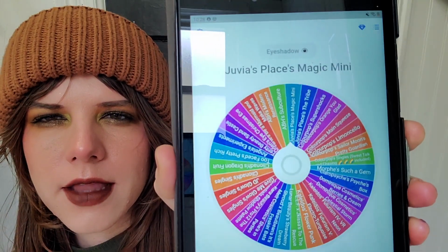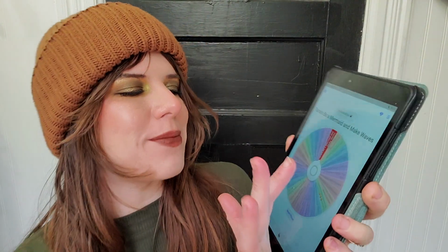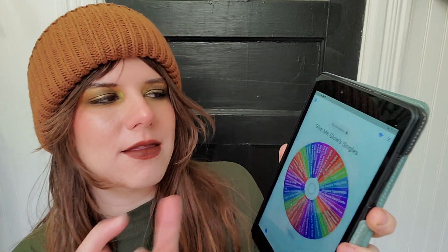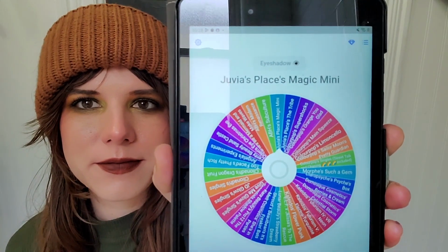ColourPop Singles. Sweet Talk and Chasing Rainbows included. Okay. The next palette. Oh, it's a long one. Tarte's Be a Mermaid and Make Waves. Okay, those are easy to find because the pans are like a specific shape. Wow, we're going into singles already.